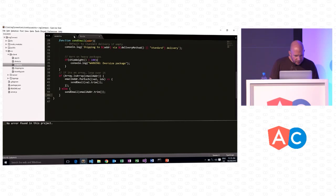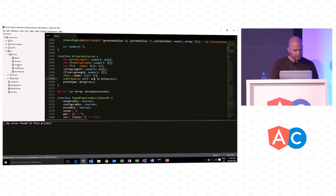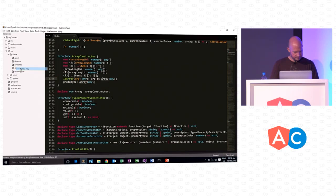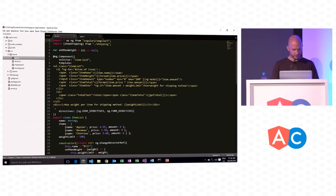Let's just delete this file. Get rid of it. So let's get in some Angular code. This should look familiar. One of the interesting things you'll notice here is I'm just importing star as ng from angular2.